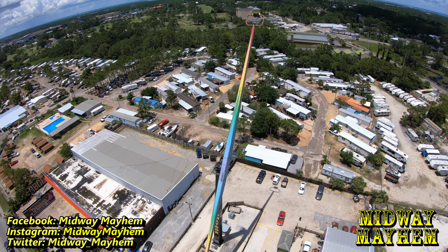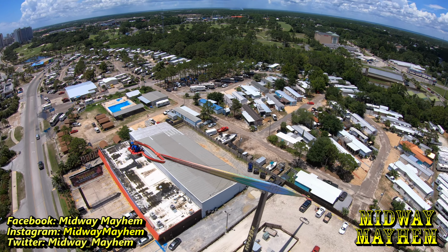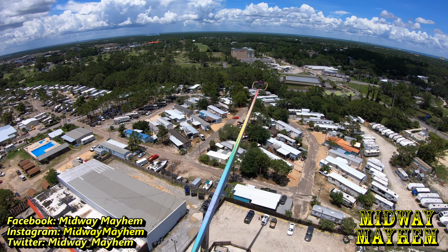So this Vomitron goes somewhere upwards, I believe 50, 60 miles an hour. I have to actually go check it. I want to make sure.